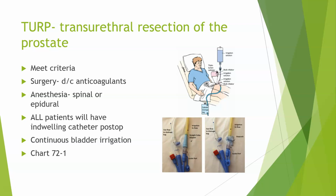But usually the surgeon will give you some type of direction, like that they wanted the color of a light cherry. They want it to be able to be see-through. They'll give you something in their orders that will tell you where you want the irrigation fluid to be at. So it's not like milliliters per hour. It's keeping the urine the color that the provider wants it to be.